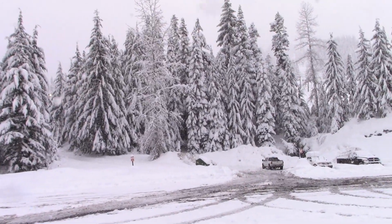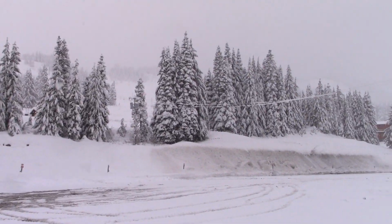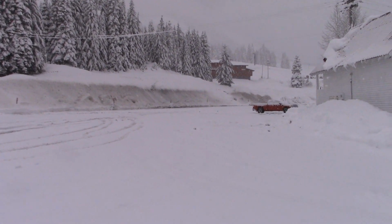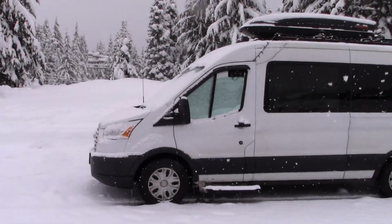Welcome to another video. Today it is opening day at Snoqualmie and I am super excited, because if you look out here, it is a beautiful day on the mountain. As you can see, it's snowing. There is nobody here in the Summit Central parking lot, probably because Summit Central's not open, but oh well, that's beside the fact.